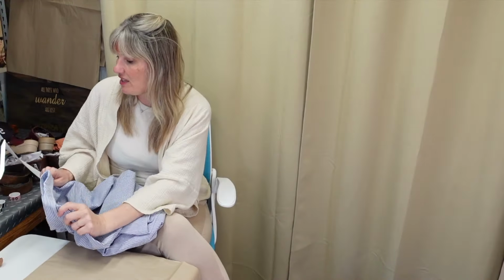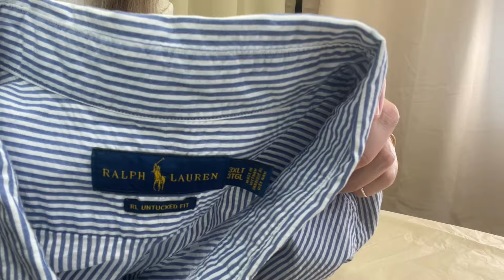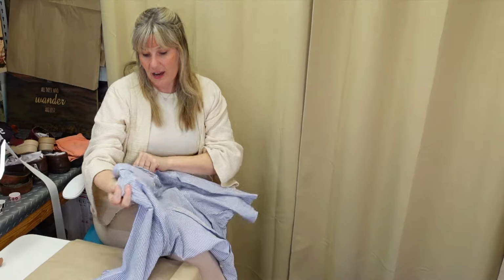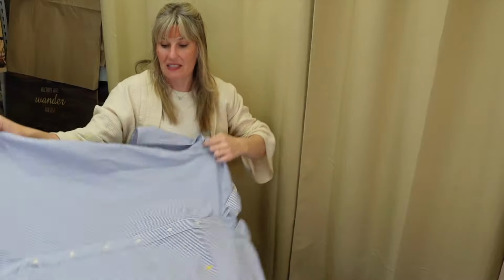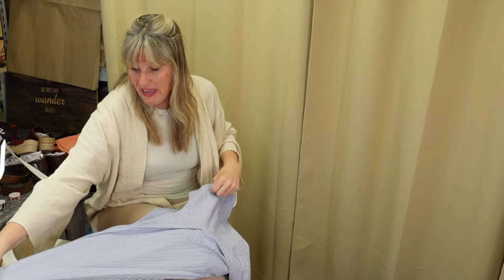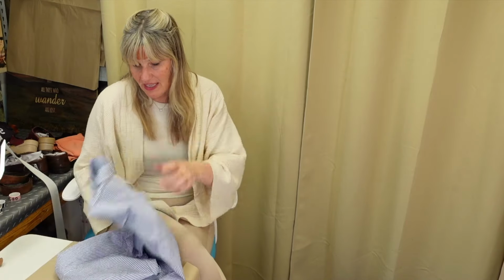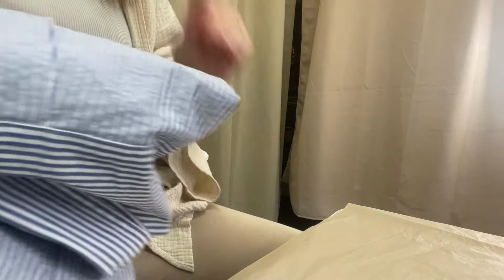I did sell this lovely for $46, 15% off, $55 in my closet, a Ralph Lauren seersucker shirt. Now this is a 3XLT, which means it is a 3X and it's also a tall. They have a big and tall line, and by they, I mean Ralph Lauren. And so this is a part of the big and tall line where they make extended sizes and a variety of lengths.